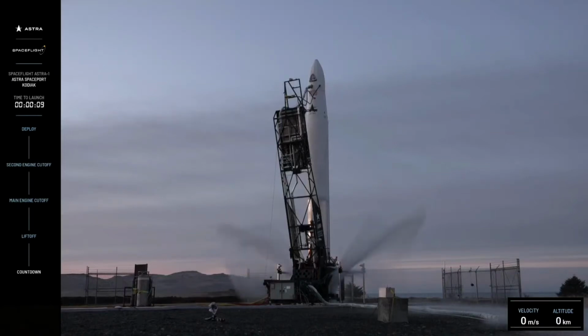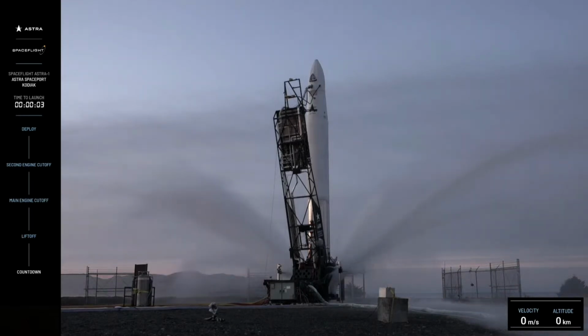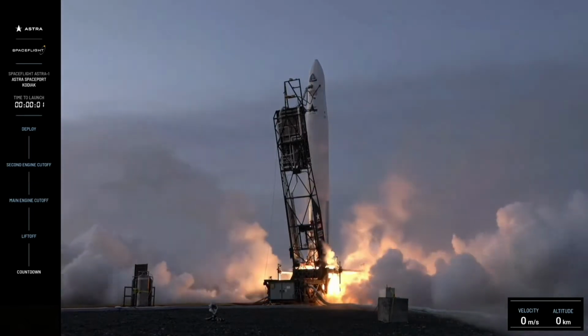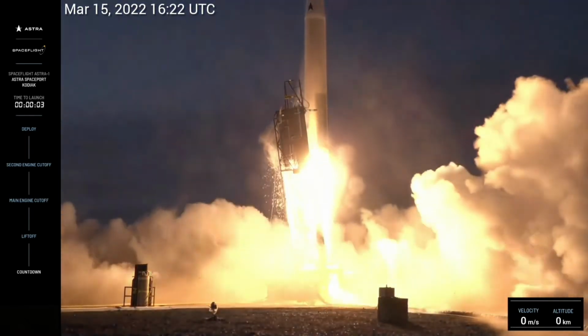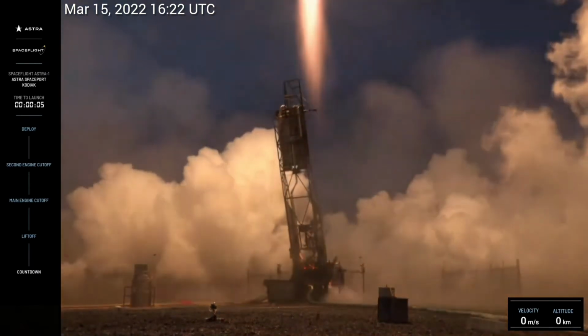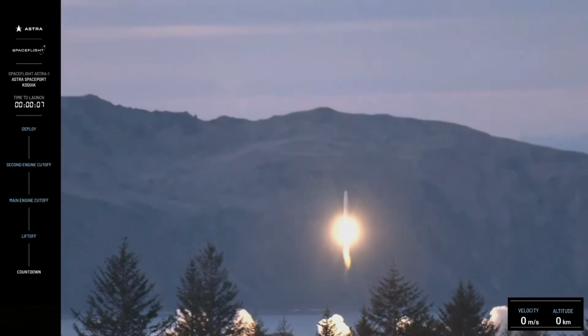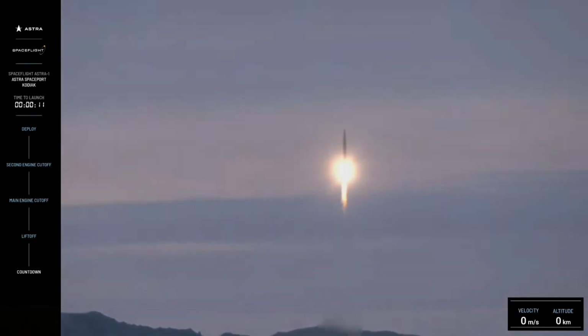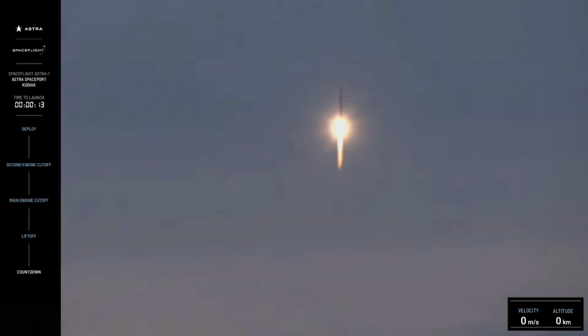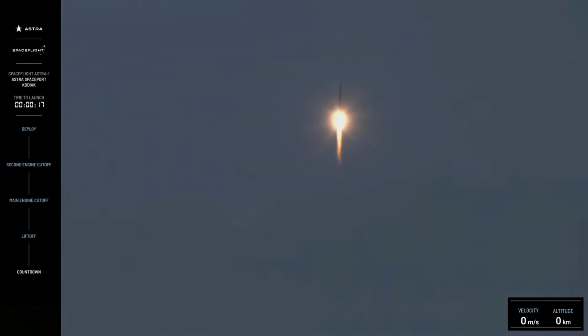10, water on, 8, 7, 6, 5, 4, 3. First motion. Vehicle has cleared the tower. LV0009, it's on its way to space. Our next objective is max Q in just under a minute.